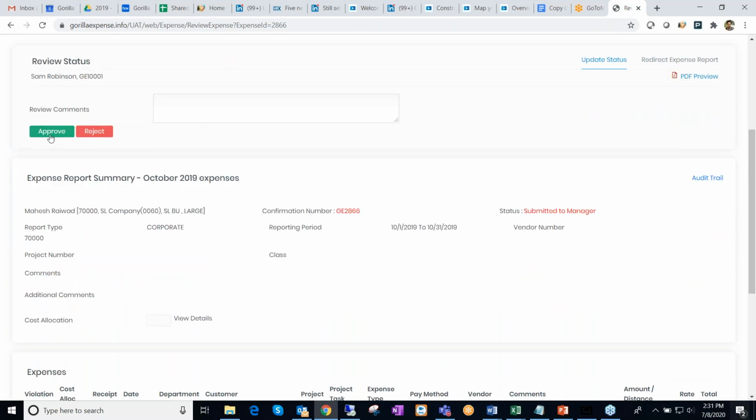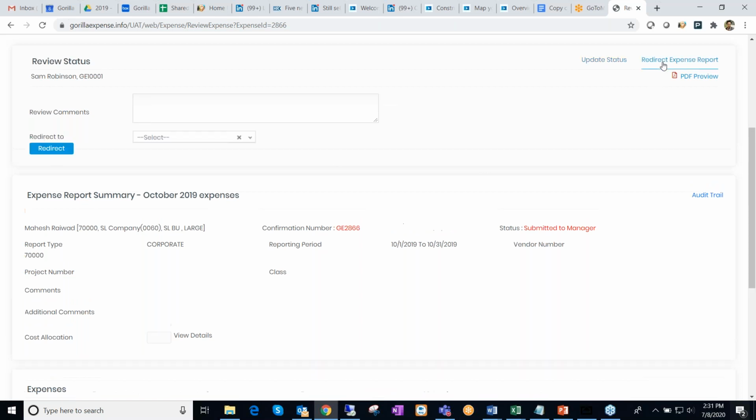If you come down, there are a couple of tabs, approve and reject. So the manager can approve an expense report, and can reject as well. Towards the right hand side, there's a redirect expense report feature. So if I click on this, I can also redirect an expense report to other managers in the system, if I think this is supposed to be approved by someone else, and click on redirect.